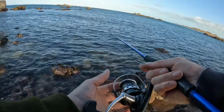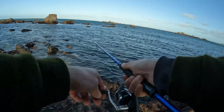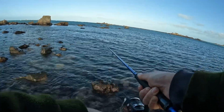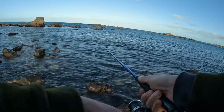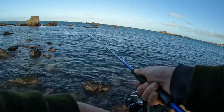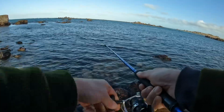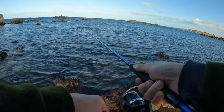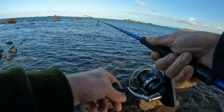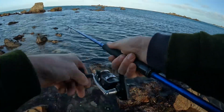Right, let's give it a cast. Even though the wind's there, we're getting not a bad cast, I suppose. And all we're going to do is reel up our slack and then start our retrieve. It's full of boulders in here, weed, bit of tide run. It's just whether that lure's going to get pushed around on the surface too much, blown with the wind. But it's worth a chuck in here. I've caught plenty of bass in here in the past, so you never know. Normally there's a bit more water in this area.